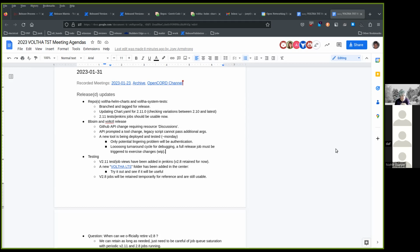All of the Jenkins jobs for 2.11 basically have created a new set, just like we had the 2.8 LTS Jenkins jobs. Those are available now, so we'll be able to run those as well. For the BBSIM and VOLTCTL release, I'm hoping to get those out today.